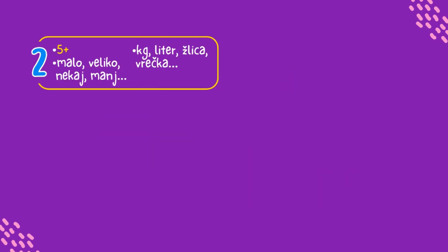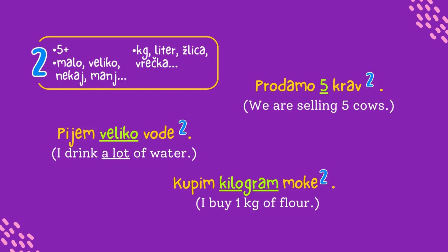The second declension is associated with quantity: when the quantity is 5 and more, when there is a quantifying adverb, or when there is a quantifying noun. Prodamo 5 krav. Pijem veliko vode. Kupim kilogram moke.